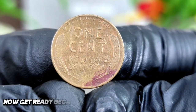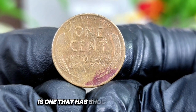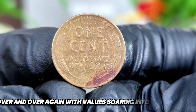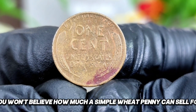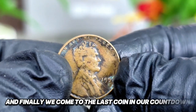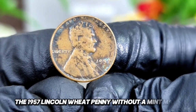Now, get ready, because our final coin in this countdown is one that has shocked collectors over and over again, with values soaring into the six figures. You won't believe how much a simple wheat penny can sell for when the stars align. And finally, we come to the last coin in our countdown, the 1957 Lincoln Wheat Penny without a mint mark.